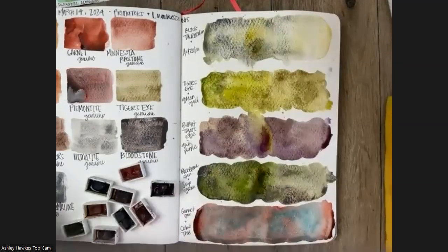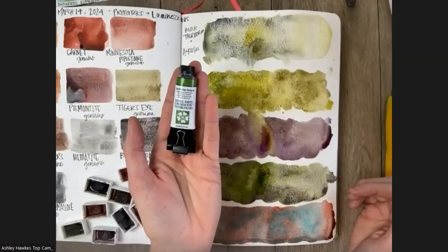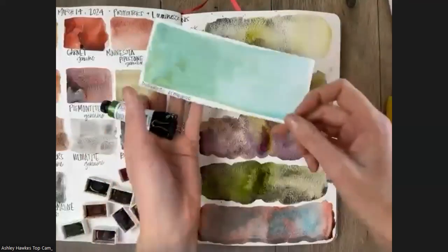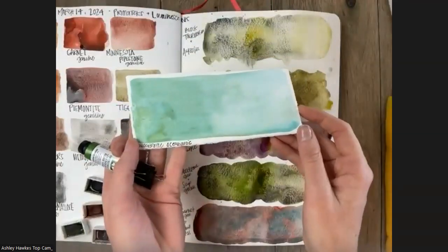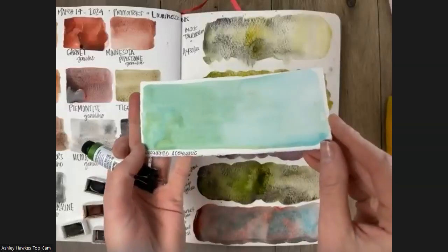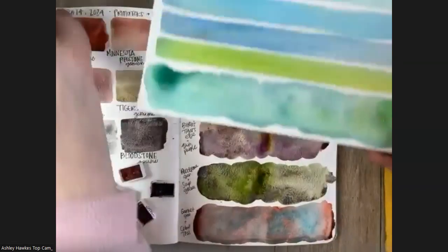And then really quick, I have one duochrome. I have duochrome Oceanic, and I think Sabine did that one, and oh my gosh, it's beautiful. So here's the swatch, and I don't know if you can catch the shimmer there. But I went ahead and mixed it with a couple different colors.